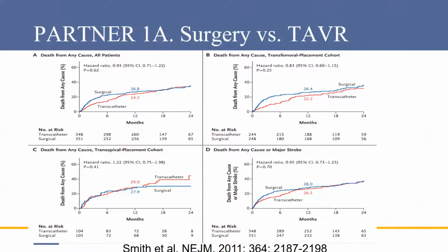Then, as part of the study, they compared high-risk patients, defined by an STS score, which we talked about, of more than 8% 30-day risk of death. They compared surgery and TAVR, and this was with the first-generation valves too. What they found is that in high-risk patients, death from any cause basically overlapped. For transfemoral, it looked a little bit better for transcatheter early on, but surgery caught up, so it mostly overlapped.